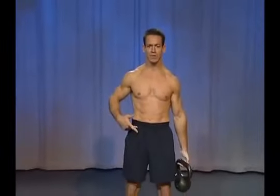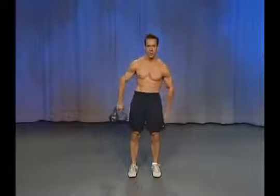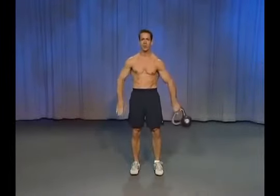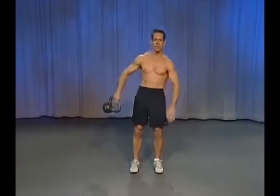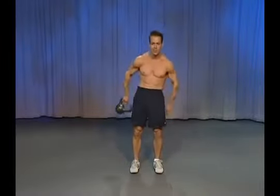So we're going to do each of these exercises for 1 minute, moving from one to the next. The first exercise is called the around the body pass. Your feet are forward, your hips are forward, and you don't want to allow rotation. So you keep your hips forward, and you have to keep your abdominals tight while you're doing this as you pass the kettlebell around from one hand to the next.